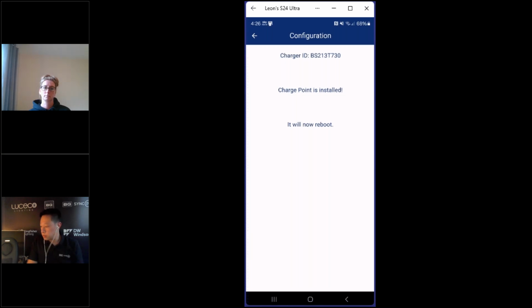You'll see now, and you'll hear, that it's just made a beep. What that's done is reboot itself just to store those settings of what I've set those parameters to. As you'll see in my background here, the charger is currently in a yellow status. That means it's looking for a Wi-Fi signal. It's now found its 4G signal, and you might just be able to see that it's now turned blue. Solid blue means it's all ready and online.